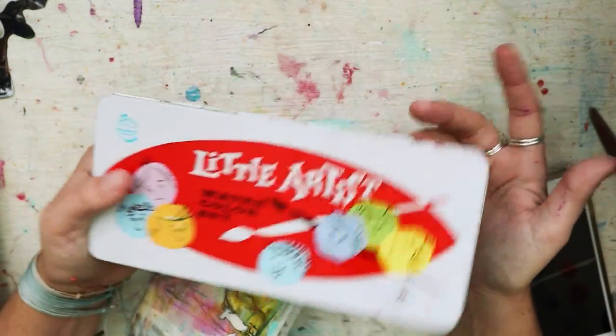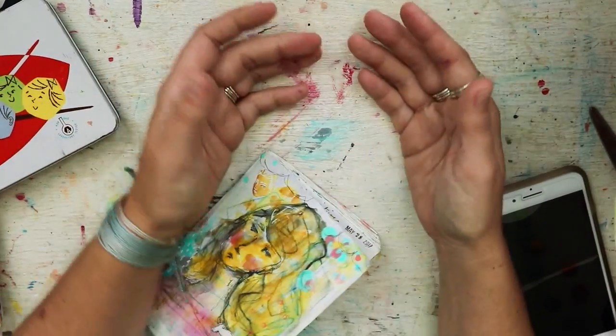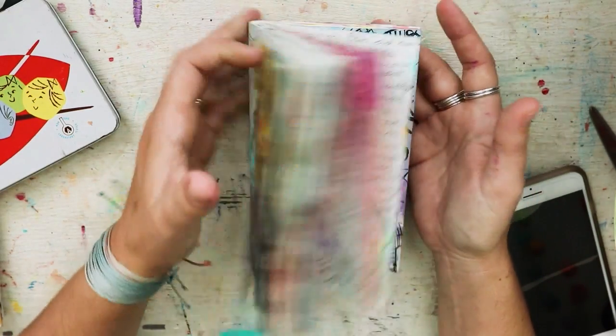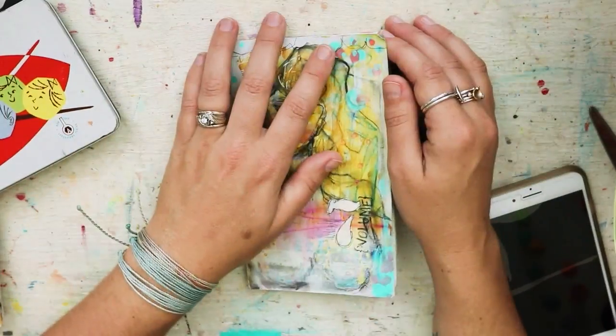You can grab that little Jane Davenport set, which is somewhere around here. I don't even know. But you can grab that set for like $19 with a coupon at Michael's. I think internationally you have to go through her site. I think there might be someone in the UK now who sells them. I can't remember. But yeah, that little set works just fine.